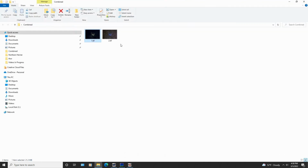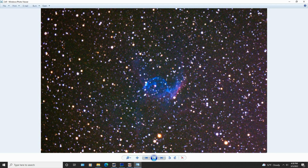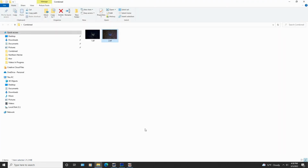Last night, I captured some not great data, but you can see at least it got some of the blue, and I got some of the red starting to come in here and over here. It's very noisy. The stars are not focused well. But what I'm going to do with these two images now is combine them in Sequator. Let me show you how I do that.